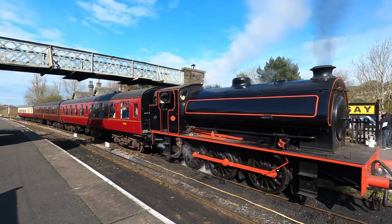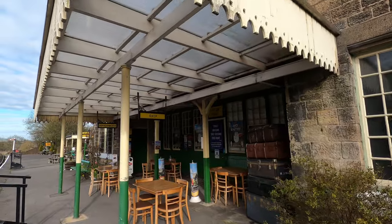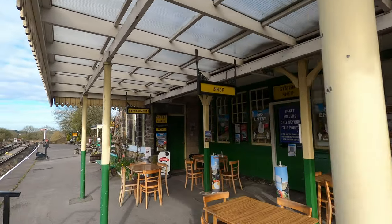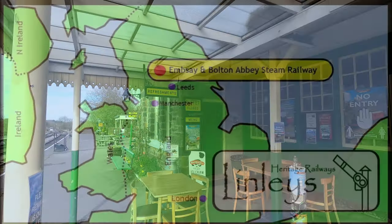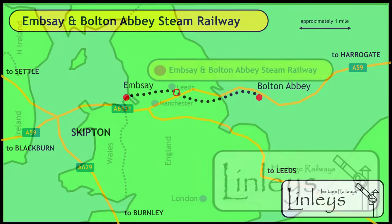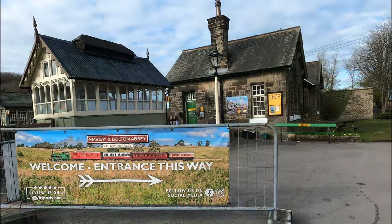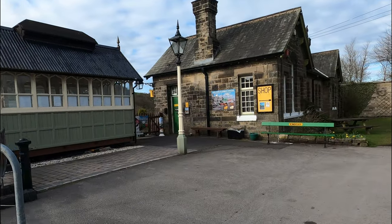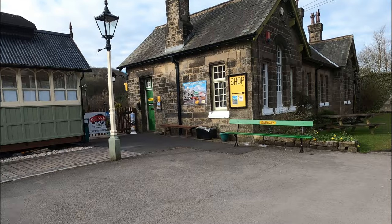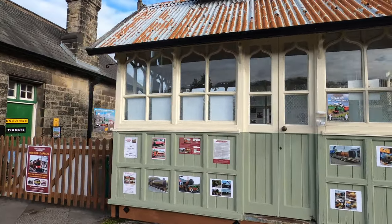Hi, I'm Warren Brand, and today I'm visiting the Embsay and Bolton Abbey steam railway here in the Yorkshire Dales. Located along the southern border of the Yorkshire Dales, about 35 miles north of Manchester, Skipton is just nearby. Starting at Embsay Station, I arrived a bit early before other passengers were around. Life was just beginning on the railway this morning, and I had the chance to explore the station.